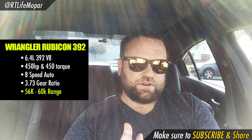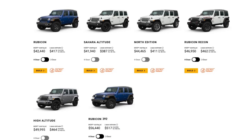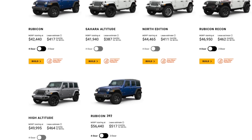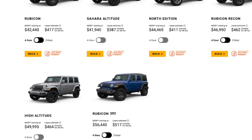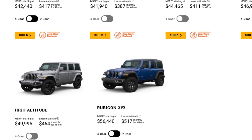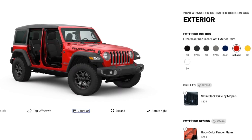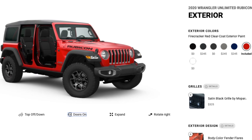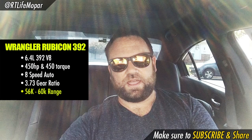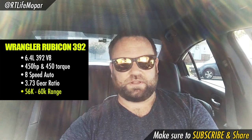Now, there is another option. They could make it its own, basically, model within the Wrangler lineup. And you can select the Wrangler Rubicon 392, and when you go in there, you can option it out the way that you see fit. It would come standard with the 392, 450 horsepower with the 8-speed. And yeah, I would imagine that you're looking at ballpark $55,000 to $60,000 any which way you slice it.